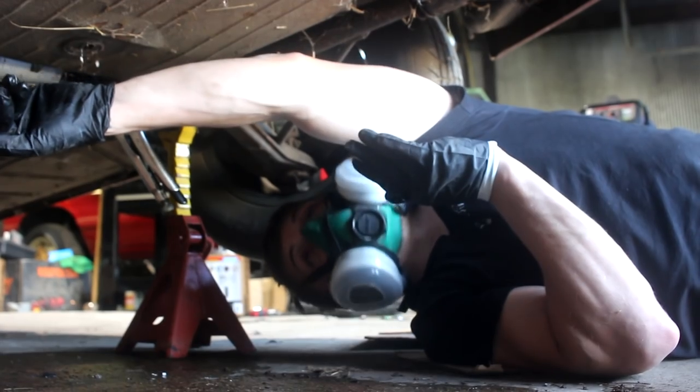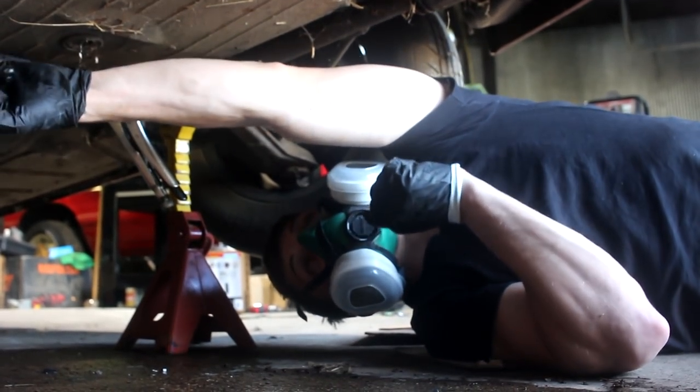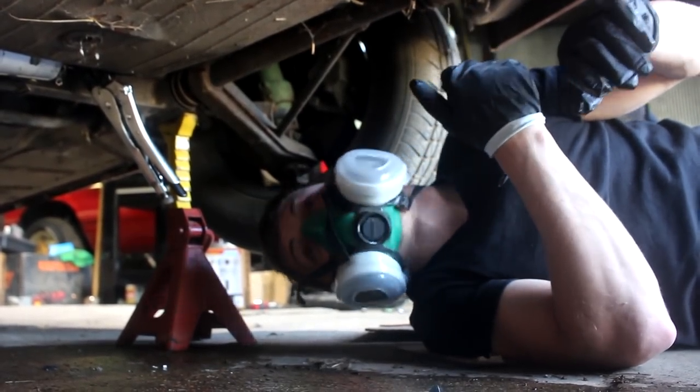Now I'm going to crawl up under here. I'm going to lay some cardboard down so I'm not laying in gasoline. Crawl up under here and undo my final bolt, and this thing should pull out. And we'll be able to kind of see what's going on with that fuel line.